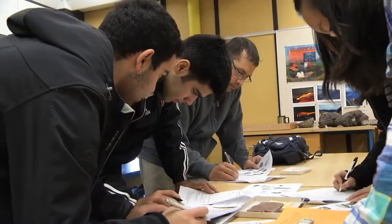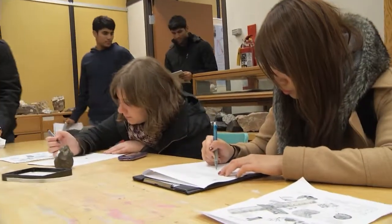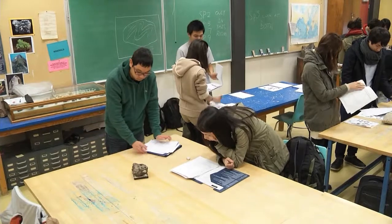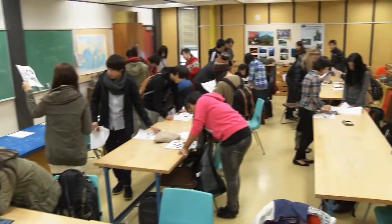After the introduction, students move freely from sample to sample at their own speed and in whatever order they like. We allow students to work solo, as pairs, or in groups. Some students prefer working alone. However, most prefer the benefits of working collaboratively.